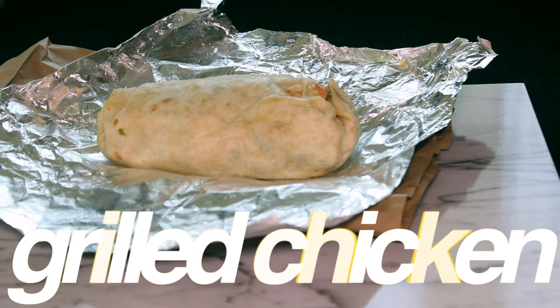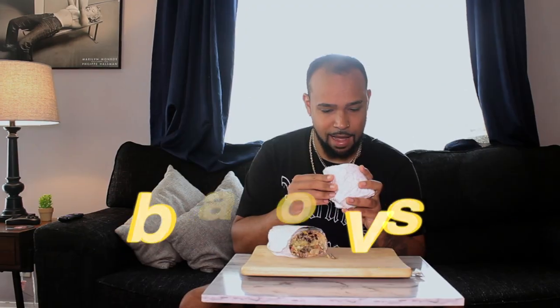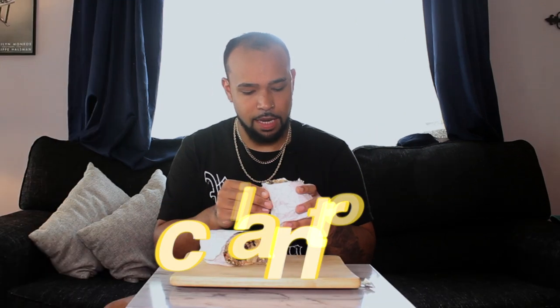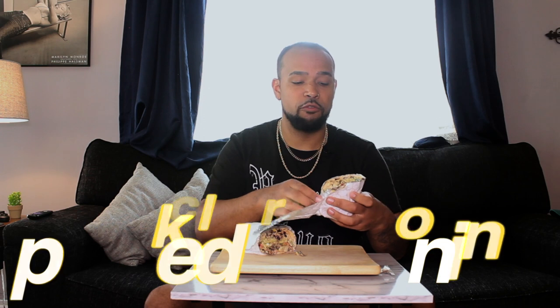This is a create your own burrito with grilled chicken, brown rice, looks like mushrooms, black olives, black beans. No olives? What is this, black beans? There's mushrooms though? Yeah, special mushrooms. Cilantro, looks like avocado or guacamole. Pickled red onion, this is where it really jumps off. I'm actually gonna go against the doctor's orders and unravel this guy, and just get started here.